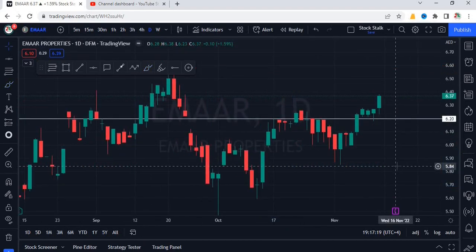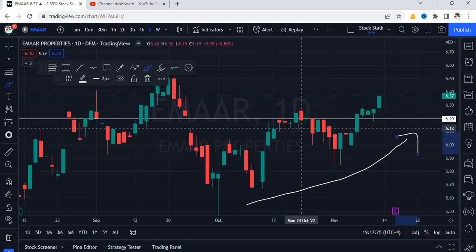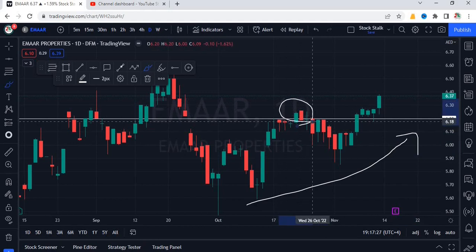As I have been mentioning in almost all of my analysis, Emaar Properties is very bullish. We can see it has started a trend to the upside. Resistance was 6.20, that was taken out.